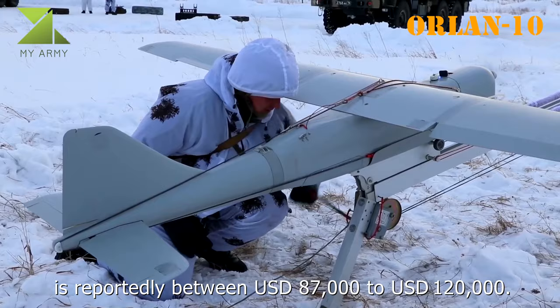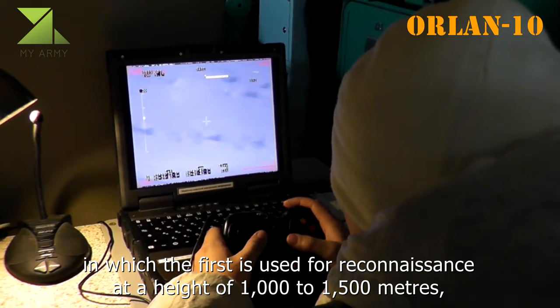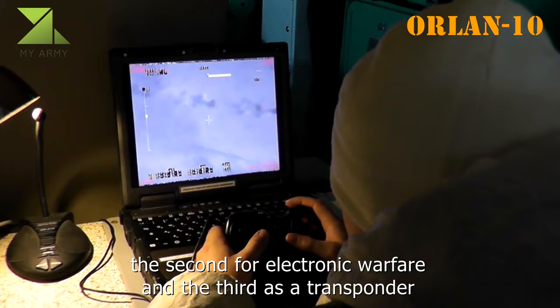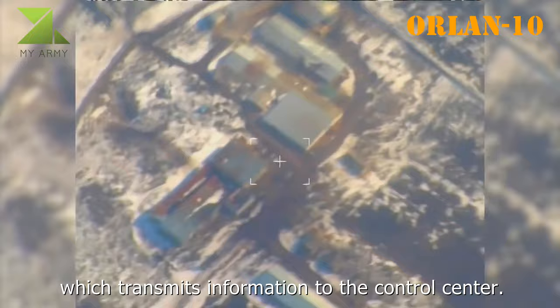$120,000. It is usually used in groups of two or three, in which the first is used for reconnaissance at a height of 1,000 to 1,500 meters, the second for electronic warfare and the third as a transponder which transmits information to the control center. One system can include up to five vehicles.